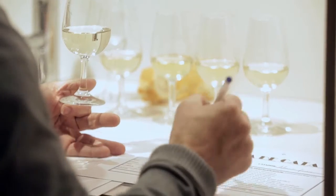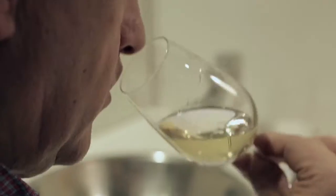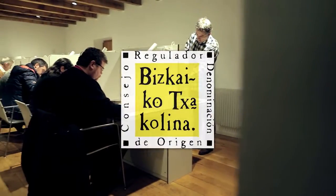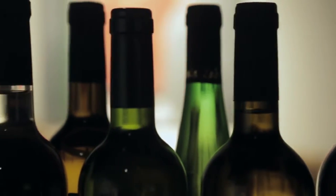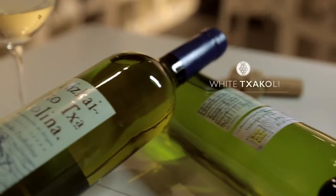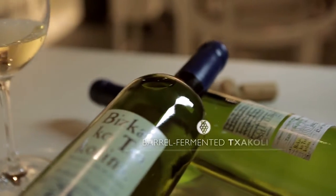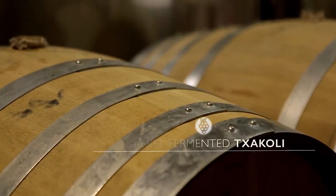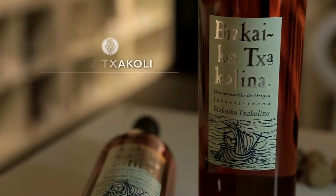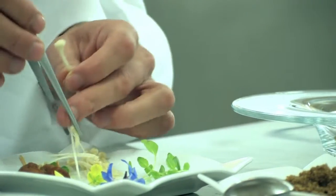This is therefore when the regulatory board makes the greatest number of tastings and controls to guarantee the quality and authenticity of the Txakoli wine carrying the designation of origin label. The bottles of the new wine are presented in late February. White Txakoli wine represents 98% of the production. Bizkaiko Txakolina also comes fermented in barrels, as Rosé Txakoli popularly going by the name of Ojo de Gallo or Rooster's Eye, and as Red Txakoli. All are a perfect match for our gastronomy.